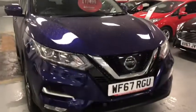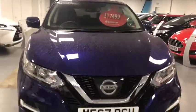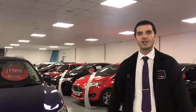So this is the Nissan Qashqai, priced at only 17,500. If you want to come down and test drive the vehicle, please come to our Evesham branch and I can take you for a spin.